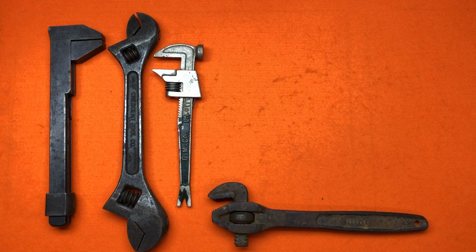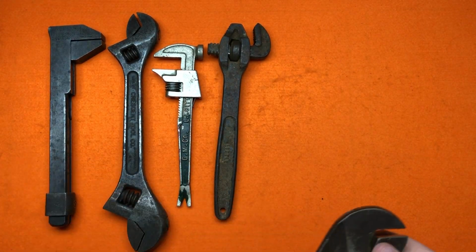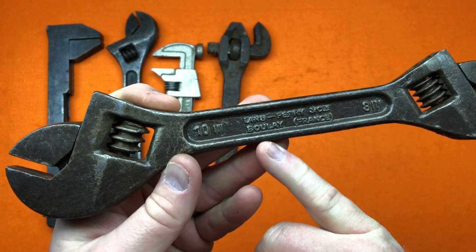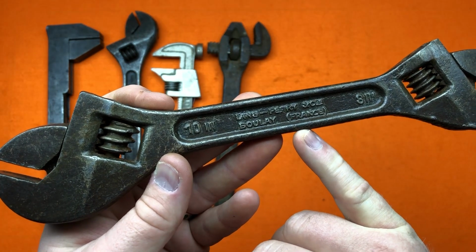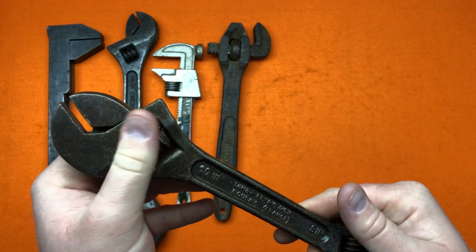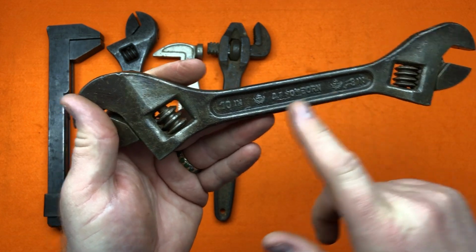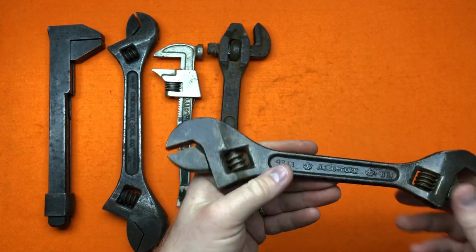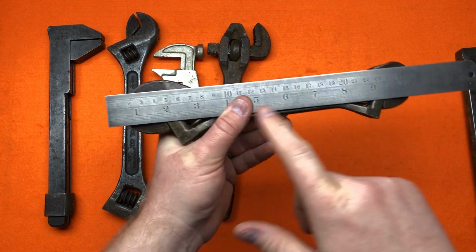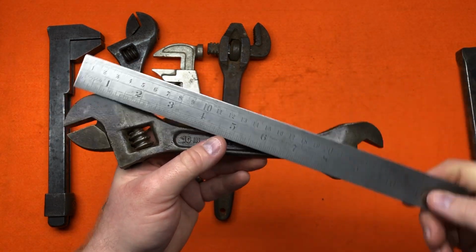The next item is one I've never seen before, a double-ended wrench, and it says, is it Boulier or something, France? A 10-inch, 8-inch, not sure what that means. 10 millimeters, I don't know. I don't know why it says 10-inch and 8-inch, because it's a 10-inch. But maybe that's the size if it was a 10-inch, and that'd be the size if it was an 8-inch. Maybe it's just me being an idiot. But yeah, this is a 10-inch.